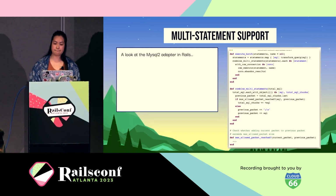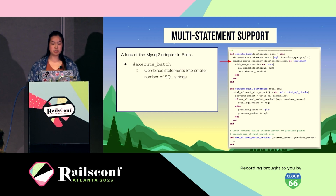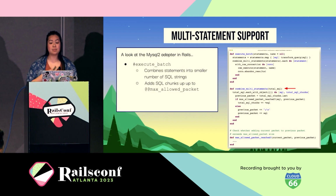So here's execute batch for the MySQL 2 adapter. It combines the fixture insertion statements into the smallest number of SQL strings possible. This is done by progressively adding SQL chunks to a string up until a max allowed packet value is reached. Max allowed packet is the maximum number of bytes that can be sent in a statement to the server.